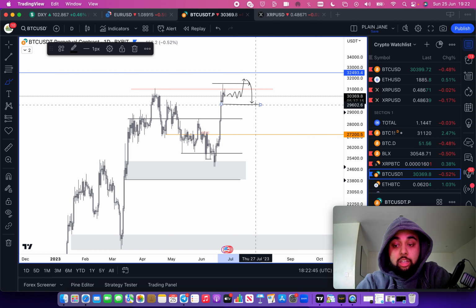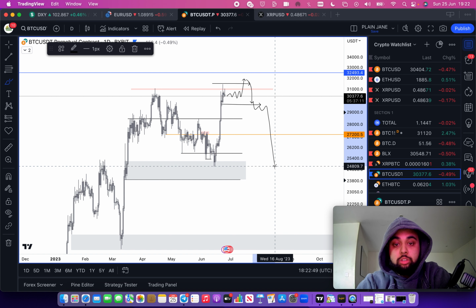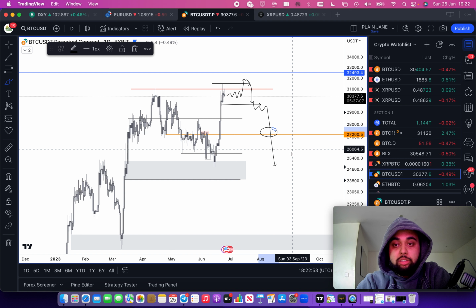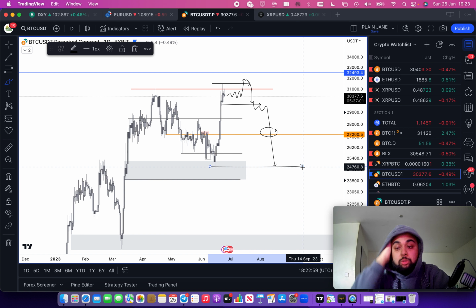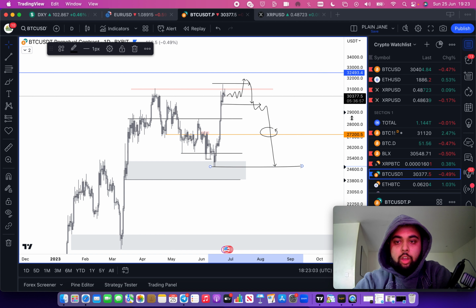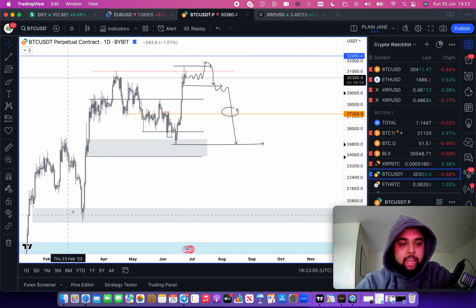If I see this occur, this is where I'll be very, very aggressively short, okay, because I'm anticipating price to at least pull back into my first target, which would be 27k, then my second target would be this low, okay. Now the main reason why I'm still short on BTC is, one, we have a remaining CME gap at 21k.